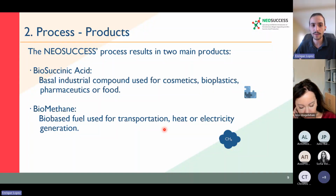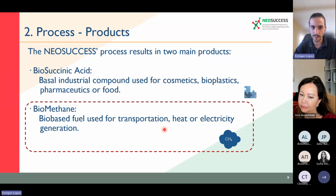And biomethane, I think most of you already are familiarized with it. It's a bio-based fuel that can be used for many things, right? For transportation, you can put it back in the gas grid of the city. You can generate heat, you can generate electricity. Today, we're going to focus on biomethane. Tomorrow, there's another seminar in which our colleagues are going to put the focus on the succinic acid. So if you want to have more information about succinic, I suggest you attend tomorrow's seminar as well.